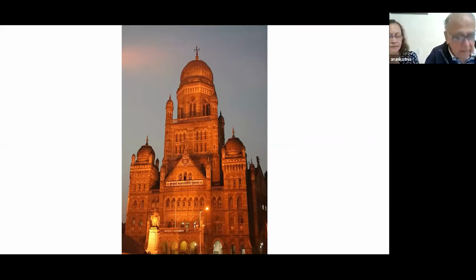We now end up with the beautiful landmark building, headquarters of BMC, which is again designed by Frederick Stevens. We believe that it is a grade 2A heritage building, and so it should be. Again, a Gothic revivalist style building. It has a beautiful interior. And we really want to thank the members of the project team. What they have done is simply exemplary work in restoring the fountain.